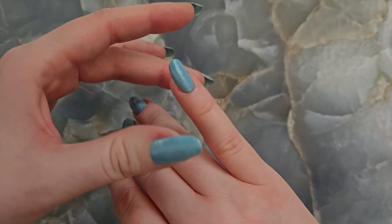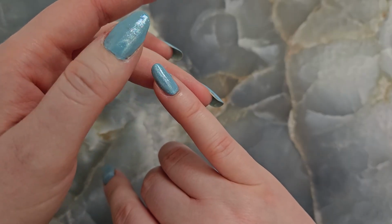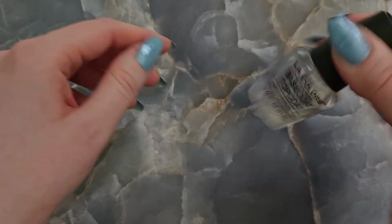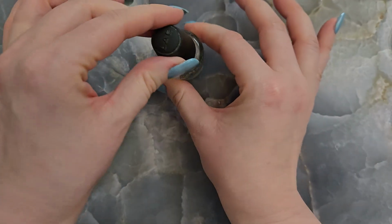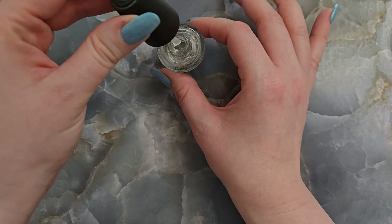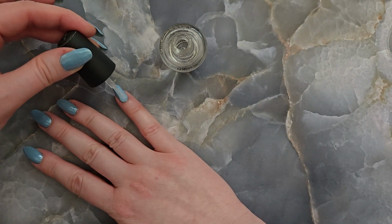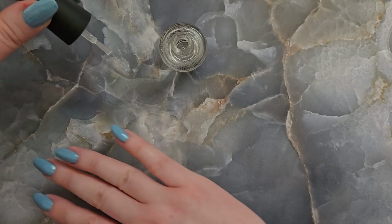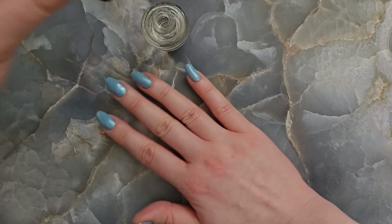I think if I press down hard, I'd get an imprint, but it's not like it's coming off. Does that make sense? So usually at this point I will go ahead and put a top coat on and then go on with my day. I usually try to do some work on my phone while it dries, because if I get up and I'm going around the house and doing stuff, I'll forget and I'll smudge it. Or I'll read a book.